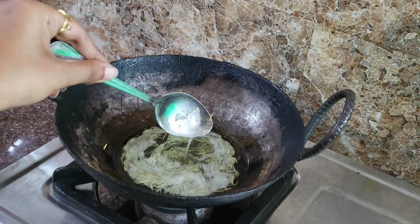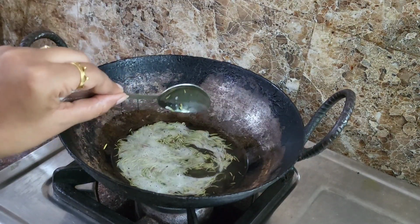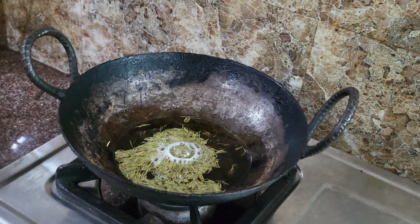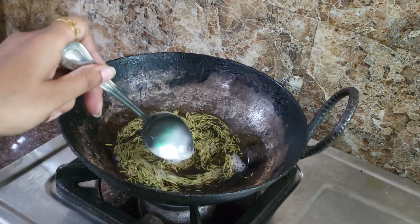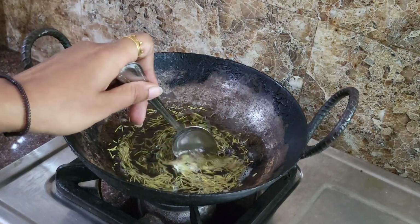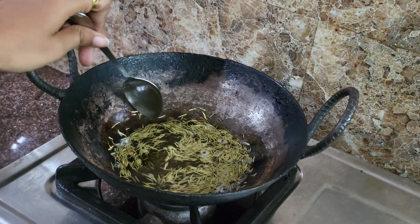Mix it properly, and now what I am going to do is cook this on low heat for 20 to 30 minutes until the oil and the rosemary leaves change color, and that is when we know everything is properly infused and it is all done. We don't want it to boil, we just want the mixture to shimmer on low heat.